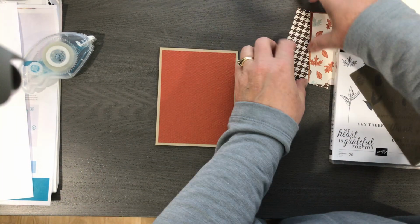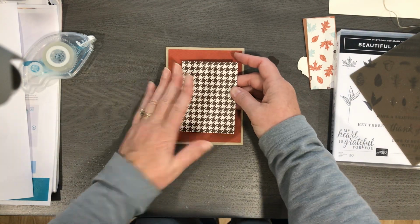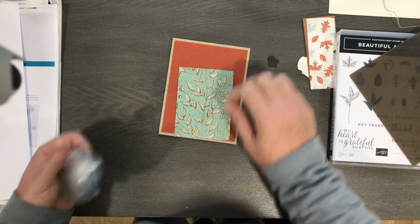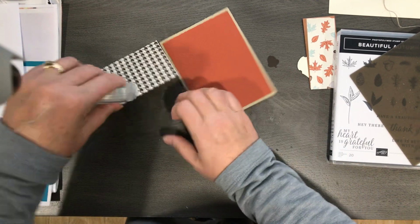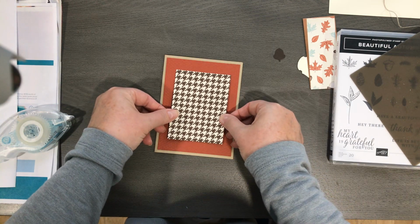Then I have a piece, this is the Gilded Autumn that I was talking about, a piece of, I think this is what we would call houndstooth maybe. This is 3 by 4. Oh, that's pretty on the other side too, isn't it? Nope, let's go ahead, stick with your original plan. Don't get distracted by the glitter. All right, so let go there, buddy. We're gonna just attach this to the front.